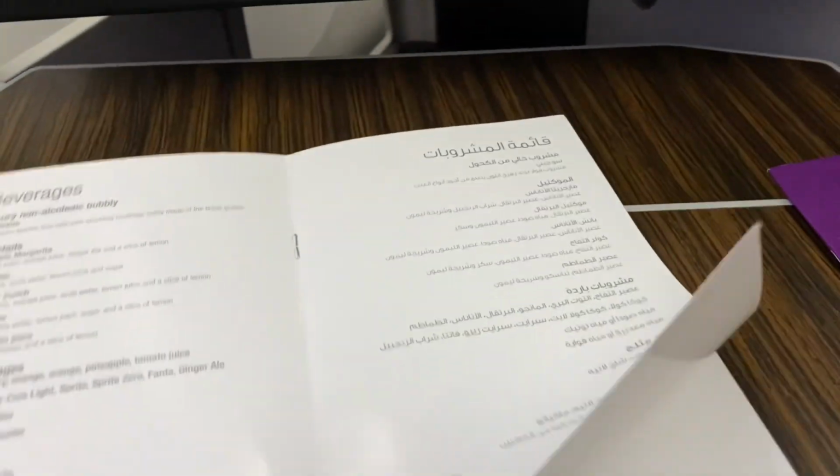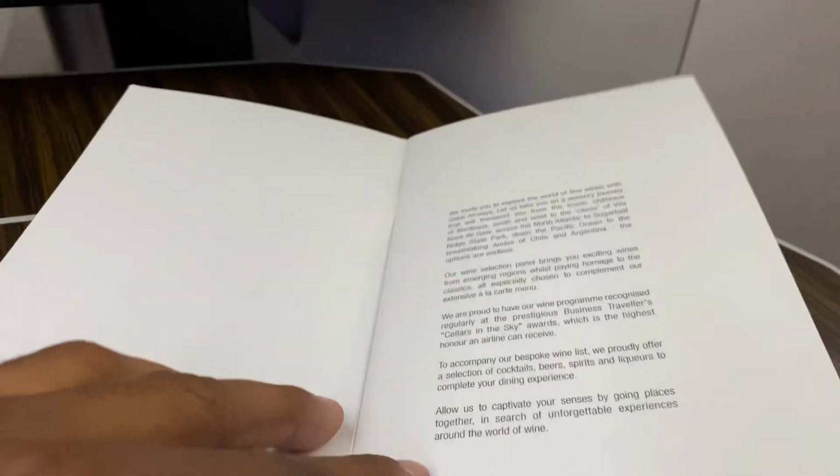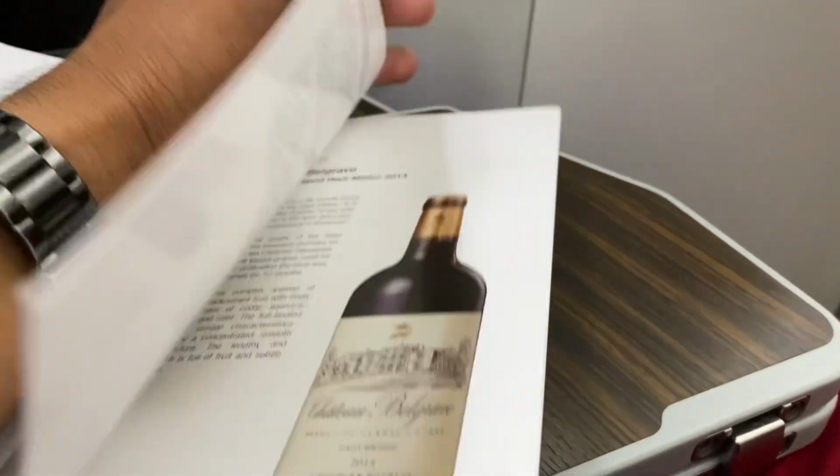So let us see the food and drinks menu. As per the plan, we had some very good food and drinks at the Qatar Airways lounge itself. So we are full now, but let's see, we might have 1 or 2 drinks and then just go to sleep. We need some very good sleep. It was a very long and tiring day.